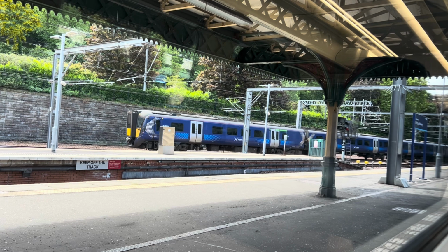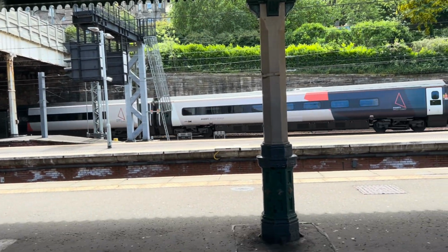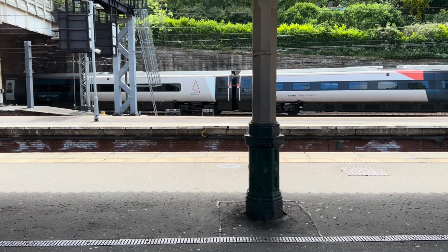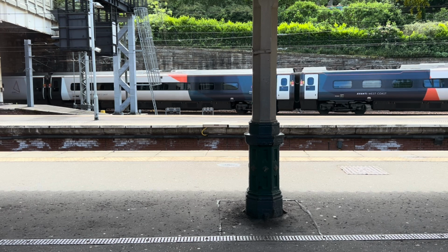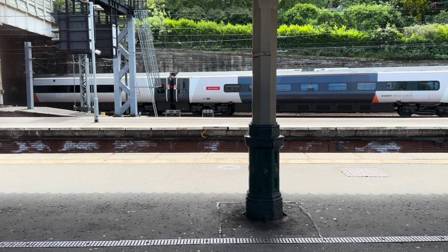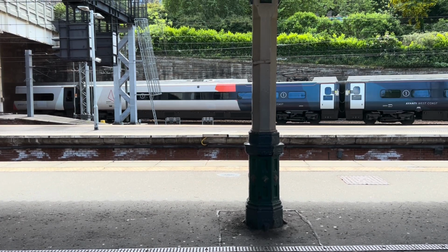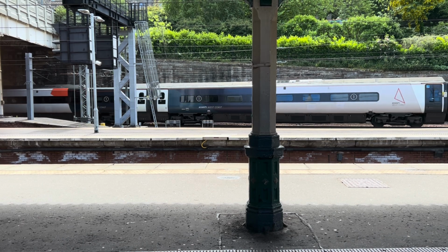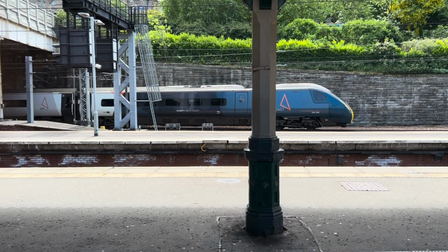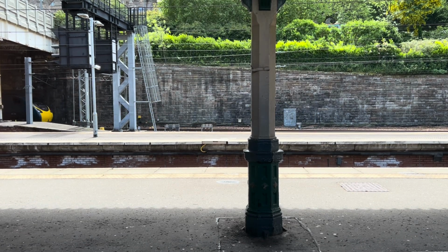There's the 385 leaving. There's an Avanti West Coast 390 arriving now. I need to check where it's coming from. Probably London Euston. I think so. It's arriving on that platform, which I think, I'm not sure, no, I'm not sure if it was that platform we arrived on. But yeah, there's the Class 390 going into that platform.